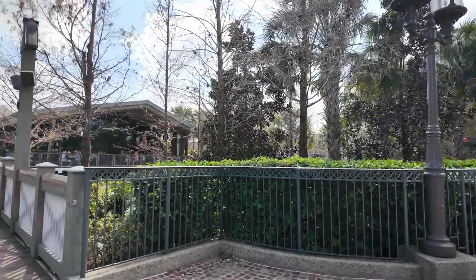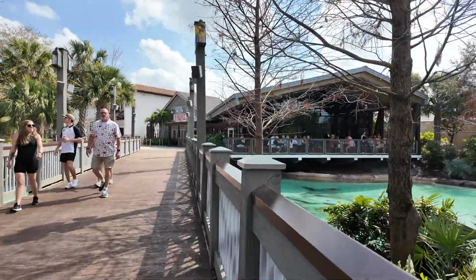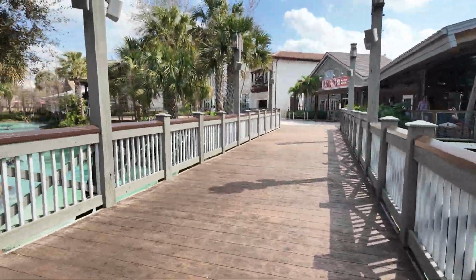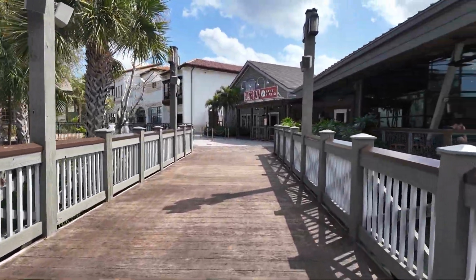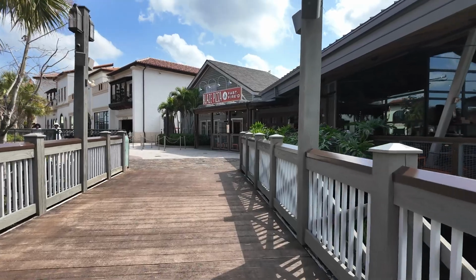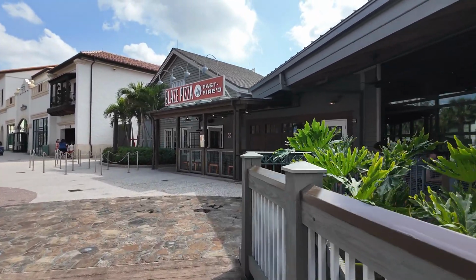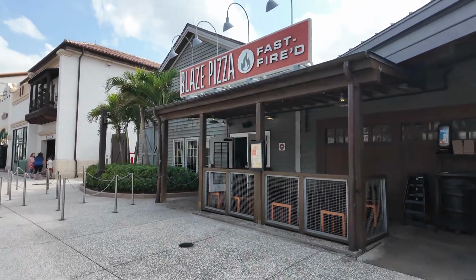So we're actually gonna go this bridge and make a circle back to where we were. But the springs are gorgeous this time of day. I love it. Good views, good things to look at. But let's keep walking because guess what? There's more. We've got Blaze, fast-fired pizza, not wood-fired, fast-fired pizza. A great cheaper option here at Springs.